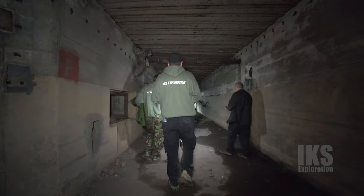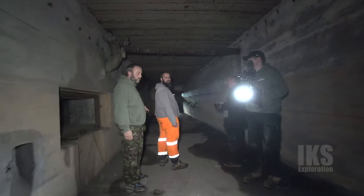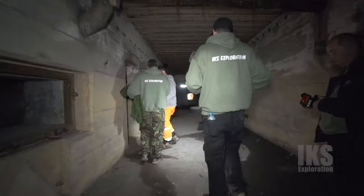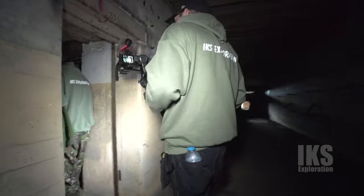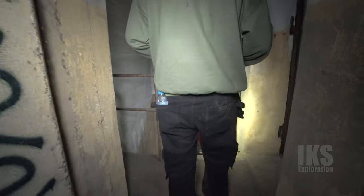Wait a minute. Which stairs are you on about? These down here. Oh, just them ones, yeah. I'll go first if someone gives me a torch or a light. Yeah, you can have a torch. Have you got a candle? That might be a good idea to check for methane gas. Yeah, just a spark. Do you want a torch, Chris?